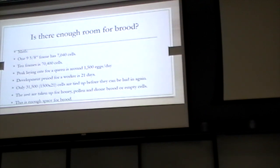One 9 5/8 frame, that's a deep, has 7,040 cells on it. Both sides? Both sides. Yes, that is both sides. So you have over 70,000 cells in that deep. Peak laying rate is around 1,500. Even if you do the math in your head and figure she's really cooking at 2,000 a day, she's not going to be able to outlay that box.